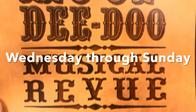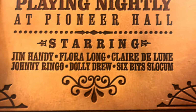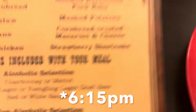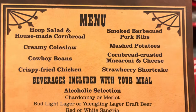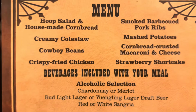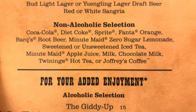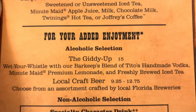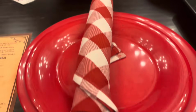Hoop-Dee-Doo currently meets Wednesdays through Thursday and has 3 shows per night, one at 4, one at 6:30, and one at 8:30. The doors open at those specific times, and then the show begins 20 minutes later. So it's recommended that you arrive 30 minutes prior to your reservation time so that you can check in, get settled. If you have any specific dietary request, you will talk to the chef at that time.